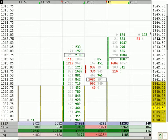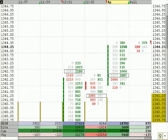Now the next area of resistance is 47. That's an area that I would consider liquidating these 2 39.75s. That would get us pretty close to a break even today, and then watch the market's response up there at the 47s.